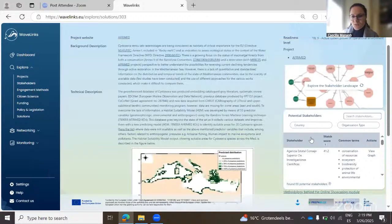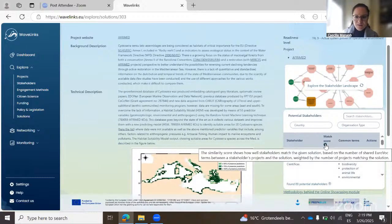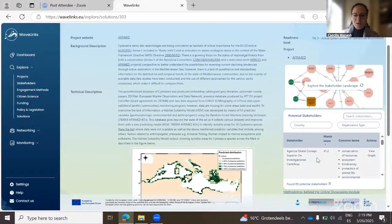But what I want to definitely also show you is a ranking. So here we see the match score. And when you hover over this, it gives us the explanation. So the similarity score shows how well stakeholders match the given solution based on the number of shared Eurowalk terms between the stakeholders, projects and solutions, weighed by the number of projects matching that solution. So in this case, we have a ranking of which stakeholder is identified through the ontology as potentially relevant.